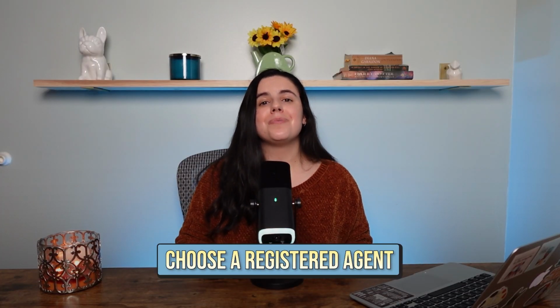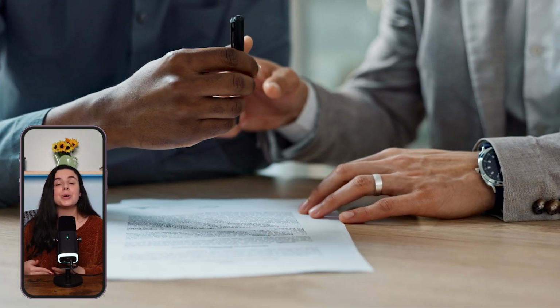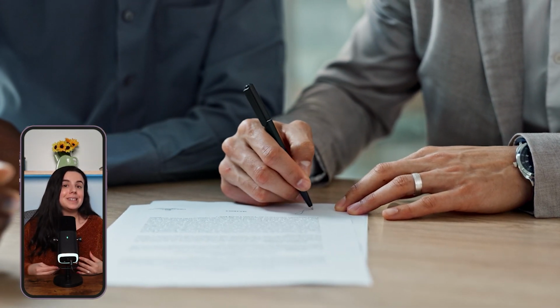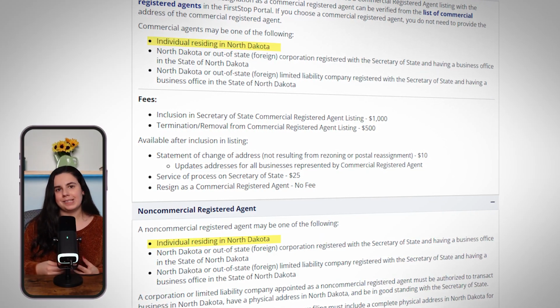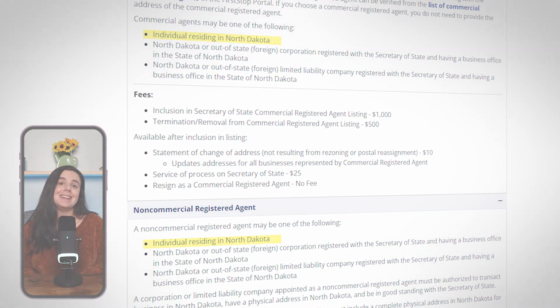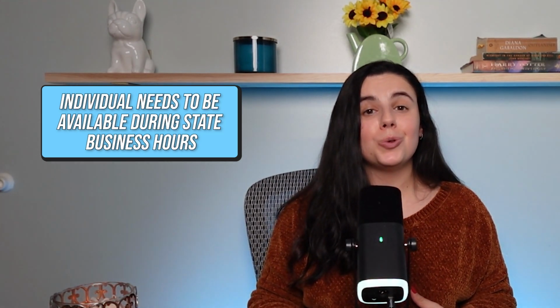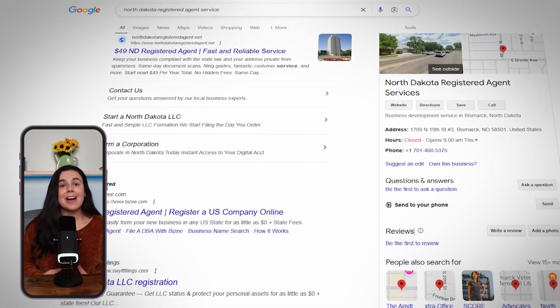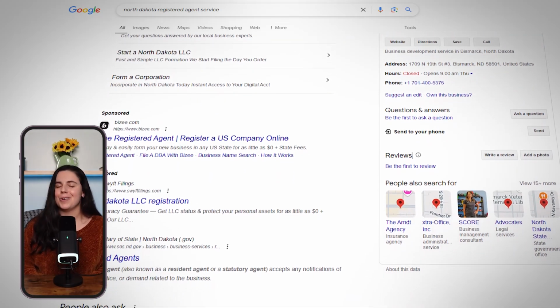Next step, you need a registered agent. A registered agent's job is to be the middleman for important legal documents for the business from the state. As long as an individual is a legal adult resident of North Dakota, they can be a registered agent for the LLC. Now, be mindful that an individual needs to be available during state business hours. So if your mind is drawing a blank on who can do that, there are services out there that can take care of this for you. So definitely consider all your options.